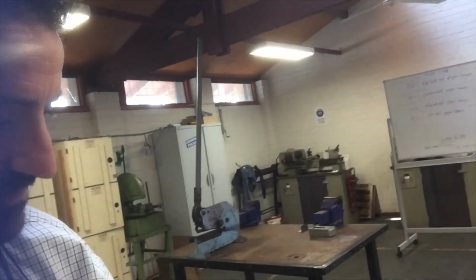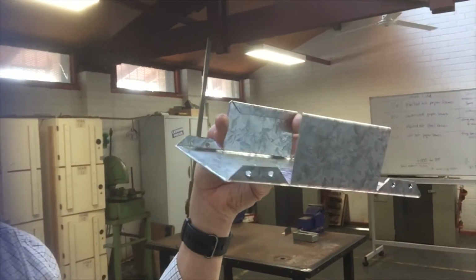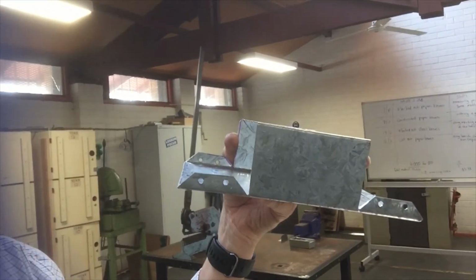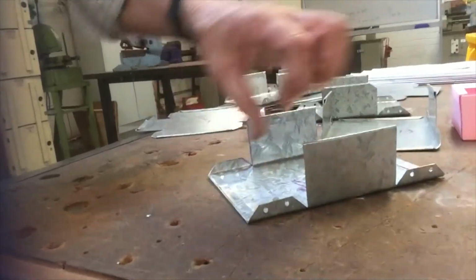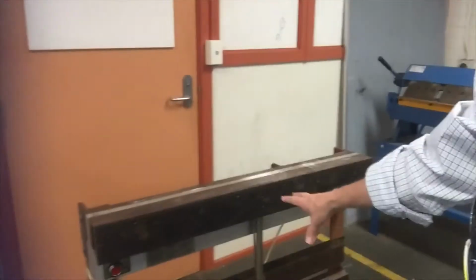And a couple of the kids even got it to the point of doing the long fold, where they fold their tabs and the short edges up, and then the final thing they'll do is they'll fold this up like this, so the tabs come up on the outside. They can drill through those holes into here to use pop rivets to attach them all. The tool we use for doing that is the Magna Bender.